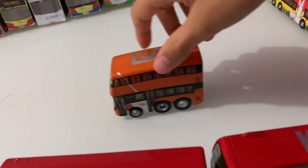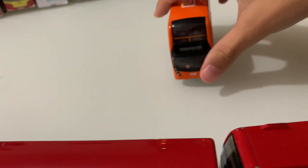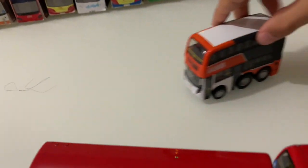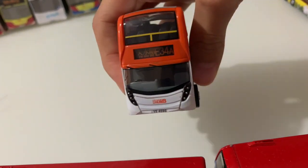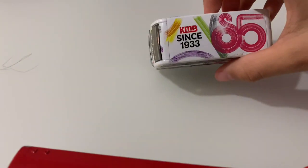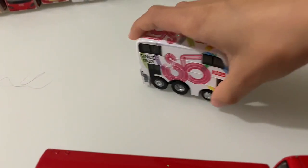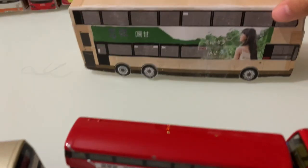Airports. Nice, it's an LWB. Now this guy is another LWB. I don't get how they do the colors, but it's interesting. Now, oh yes, my favorite LWB bus. Passenger terminal, S1. I think they also go to Lantau Island. Okay, this is an interesting one. Nice. And the special KMB bus since 1933, 85 years ago. Then it says, I think that one was made in 2018.